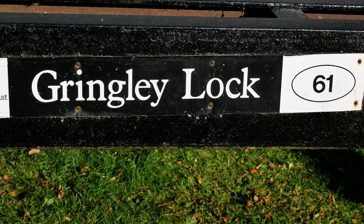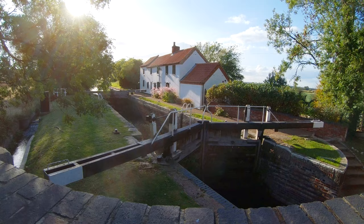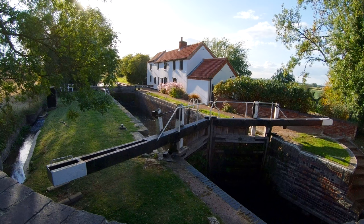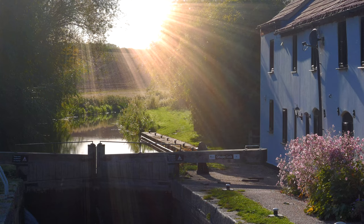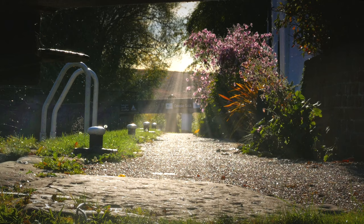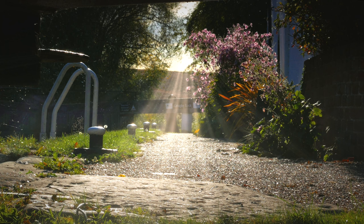About half a mile further along we come to Gringley Top Lock, a bridge and the charming former lockkeeper's cottage. Again for me this is possibly one of the more attractive locations on the whole canal. There is the Bluebell Inn in Gringley Village, but unfortunately it is approximately 3/4 of a mile from the canal with a steep climb towards the end.